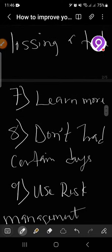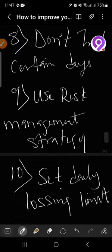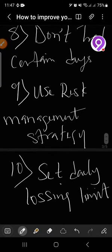Number seven, learn more. Keep learning. It's very important when it comes to trading. Number eight, don't trade on certain days. When you have bad days, you're in a bad mood, or you got bad news, you can avoid trading. Number nine, use risk management. That is also very essential. Then number 10, set daily losing limits. It can be daily, weekly or monthly. It all depends on your trading capital or your own personal plan. That's what I have for you guys today.